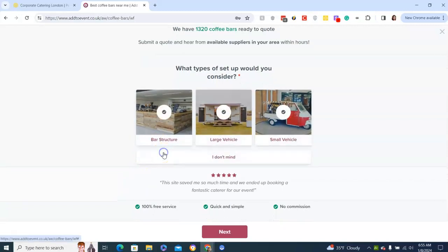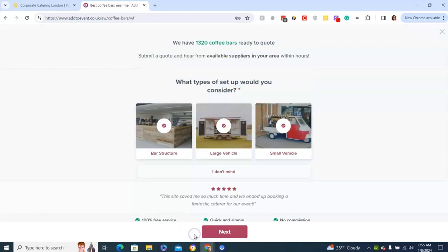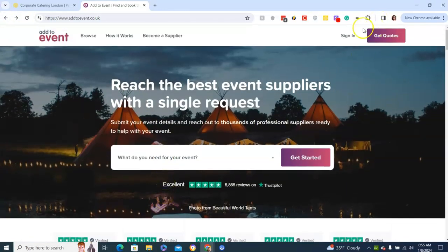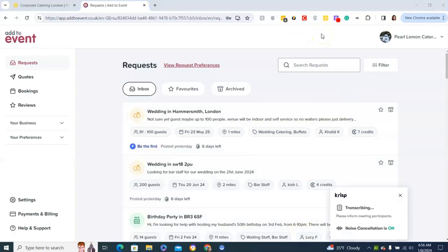But anyway, if you see this, people fill this in based on what you've selected. You can do it all. And as a service provider, you would have filled in your profile. So whenever somebody submits that form, you come up. I want to show you this really quick. I'm going to pause this so you see it. And this is what it looks like once you're all logged in and everything.